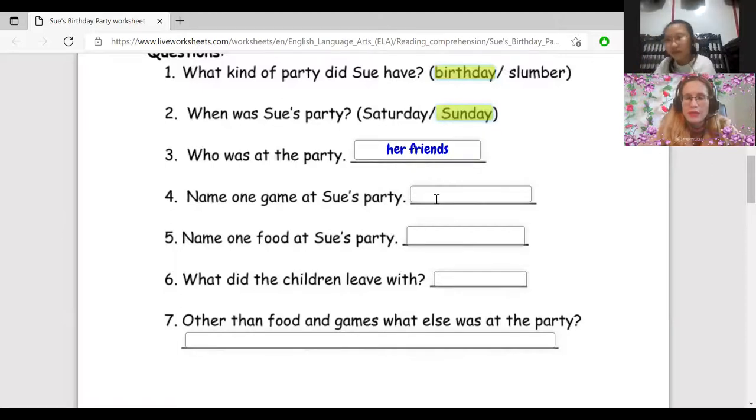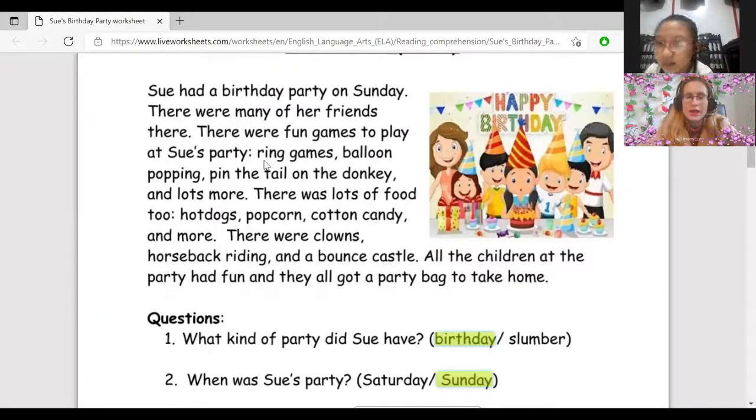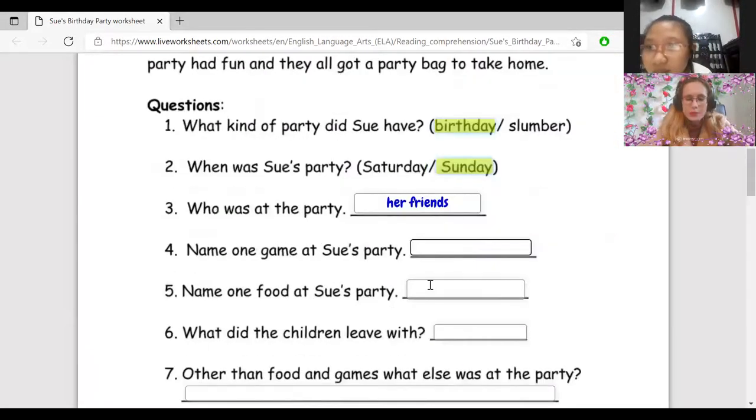Name one game at Sue's party. So what game, what is one game that she played that you can remember? Ring game? Yeah, what game did they play at her party? Balloon popping? Let's see. Yes, good job. So balloon popping. So we can write it in here.